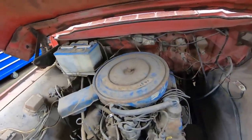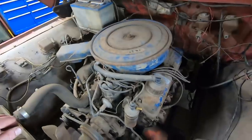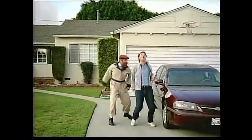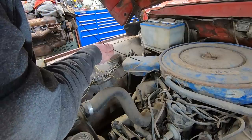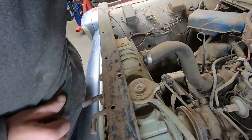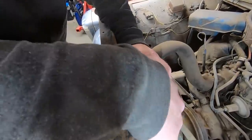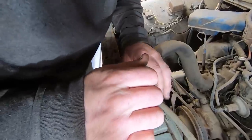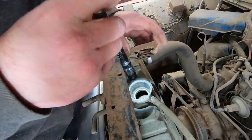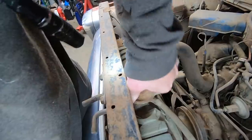What else you got going on here? I don't know. Jimmy, check the dipstick. It's way over full, so that's always not good. Probably a bunch of water in the bottom. Coolant? Remove slowly. Okay. Looks like they got that wedged up against the core support. She's pretty dry in there, so that ain't good.